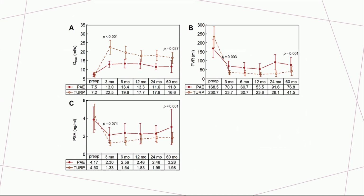They also looked into the Qmax and post-void residual. It was significantly higher with the TURP group. However, looking forward at 60 months, it was not showing any significant difference. So both groups improved in terms of Qmax, post-void residual, and reduction in PSA at 60 months of follow-up. They concluded that the improvement in LUTS and BPH after 5 years after PAE was actually inferior to that achieved with TURP, and the limitation could be patient selection and patient counseling.